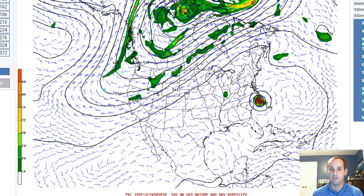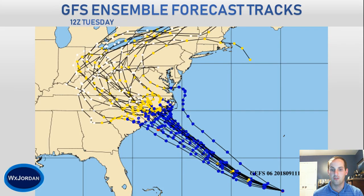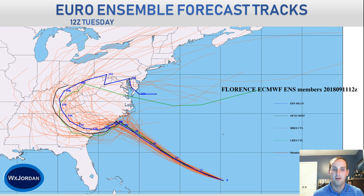But notice how this high pressure, it's just like a brick wall that has built itself right across the middle of the country, and then to the east that high pressure extends and it's just trapped Florence right there along the Carolina coast. So we'll go back and look at the GFS ensemble and notice how it has the track of the storm moving up and making landfall. This is the 12Z run of the GFS computer model, and you notice there is a spread anywhere from roughly Morehead City down to Myrtle Beach, South Carolina. Now the European computer model kind of stalls this storm just south of Wilmington, just off the coast of North Carolina, and then kind of meanders the system around before finally making landfall somewhere in South Carolina.